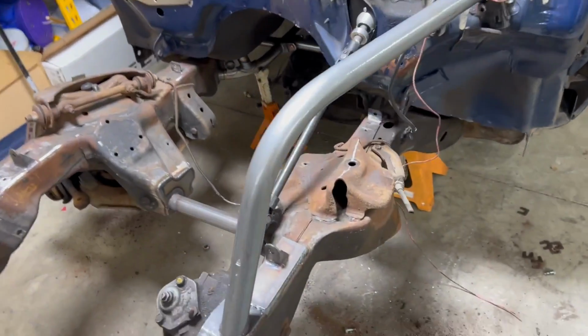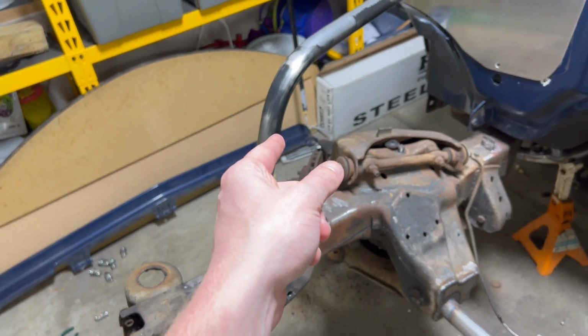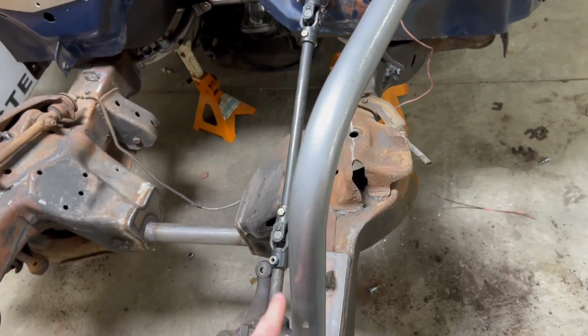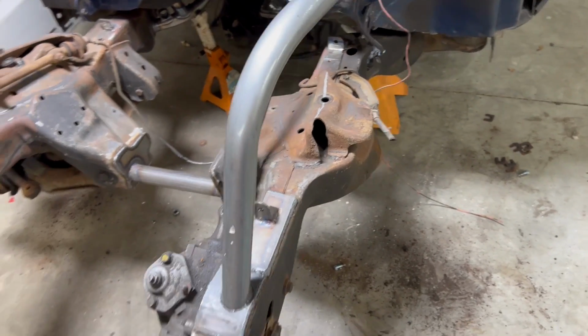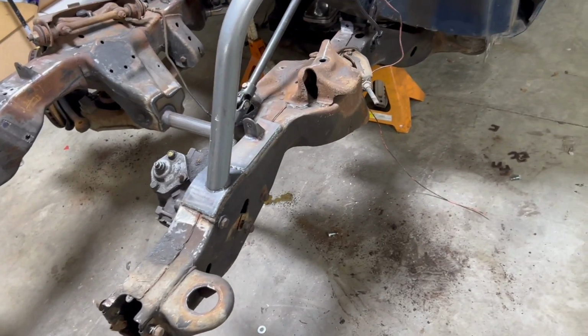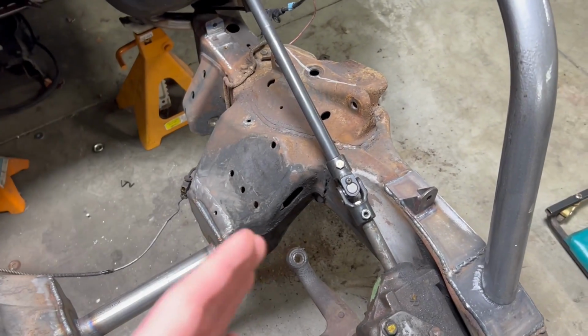I'm gonna go ahead and just redo the down bars up front as well, because I actually sprayed them with black before I decided to do hammer tone, and it's coming through. You can see the black through it, so I don't really like it. I'm just gonna go ahead and redo it while I'm already sanding stuff up here. So we got everything off on the driver's side.